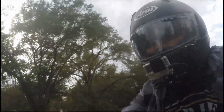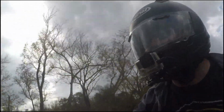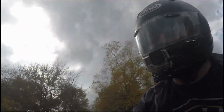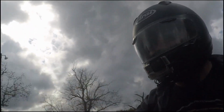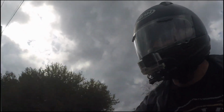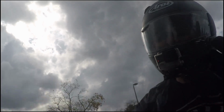Yeah, as the title says, sport mode is cool. And what I mean by that is, well, first of all, this is the first bike I've owned that actually had modes. You know, this has rain mode, touring mode, and sport mode.